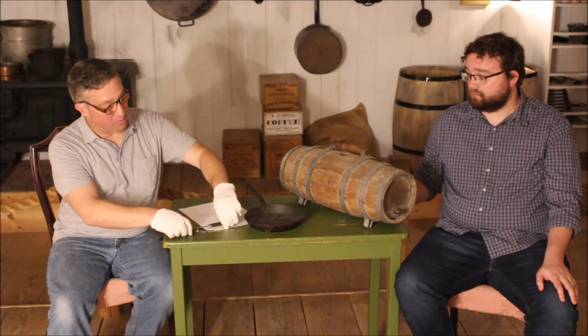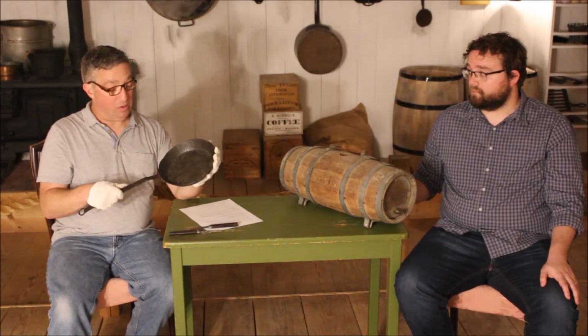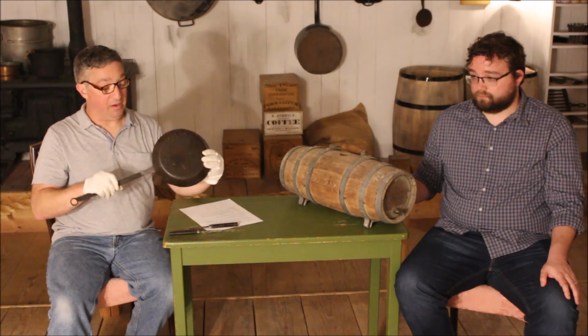sailors would have used. The next artifact we have is a frying pan that was found in the wreckage of the CSS Chattahoochee. As you can see, it's kind of a standard frying pan. It's almost typical of the size that you would find at home. And they would have done this if the sailors in the galley would have made food. They could have fried eggs. They could have done any various different things with it.